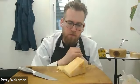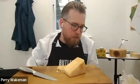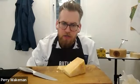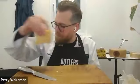And true to type for a Manchego style ewe's milk hard cheese. 8 or 9. I can't see any faults in it. It seems pretty perfect for where it's sitting. Yeah, maybe a little dry under the rind, but let's give it an 8. I think it's very good. Yeah, I like that very much.